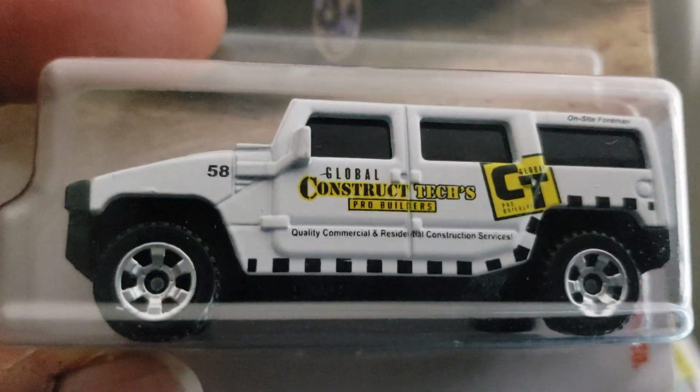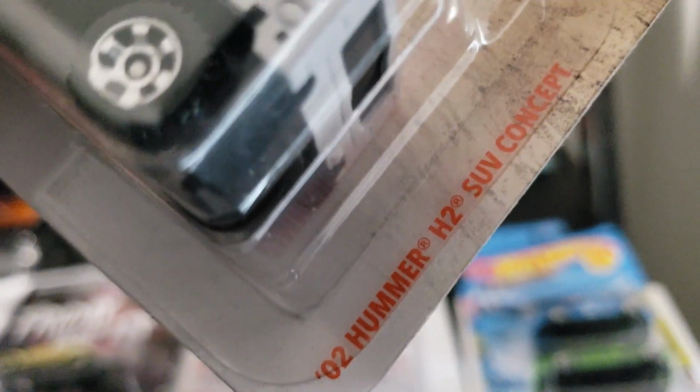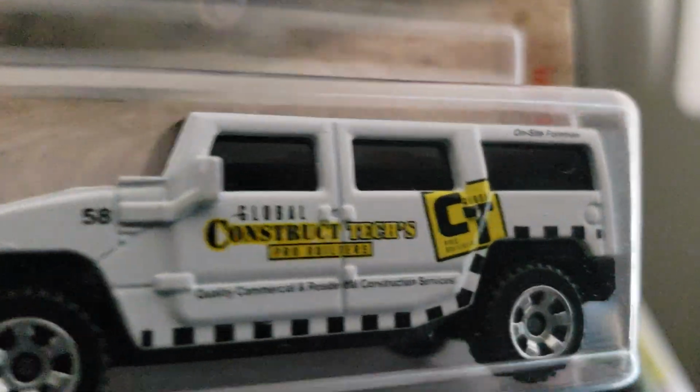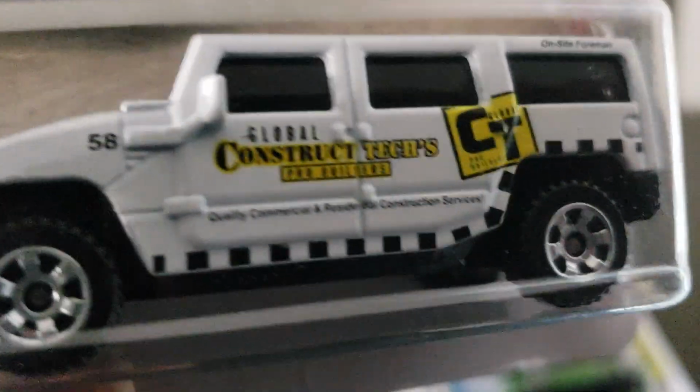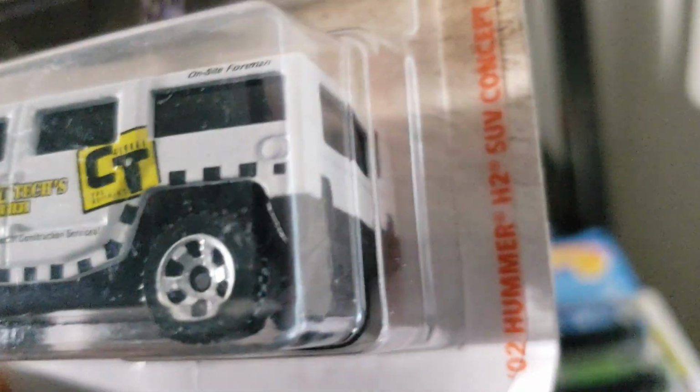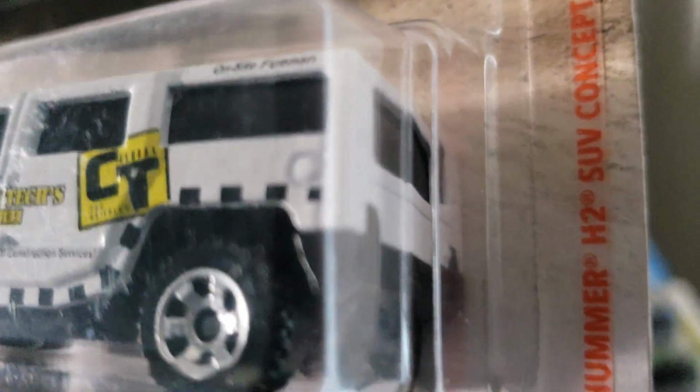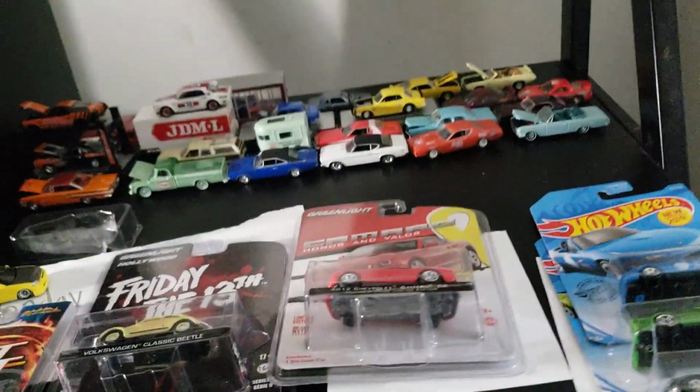Then we got this Matchbox '02 Hummer H2 SUV Concept. Wow, I thought it was a Hummer first generation. Must be extended. I thought Hummer 2 was kind of smaller. No headlights. Back in the day, the Hummer H2 was the junk, man. You had one of these, you had it going on. Yeah, what's not said is that this is basically General Motors, because General Motors bought the Hummer name. And they made the Hummer H2 and I think the Hummer H3. The Hummer H1 is very rare. Oh, it's Matchbox. It's pretty cool.